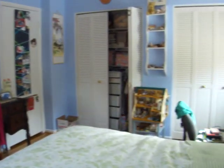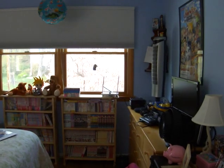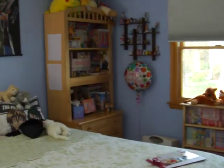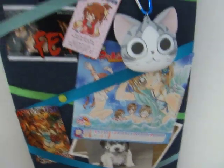So, here is a panel first. And from the other side, alright, so now we're at my door here, and this is where I display all my keychains and everything, some other miscellaneous stuff.